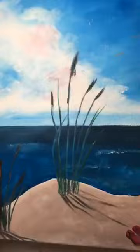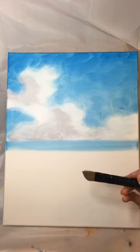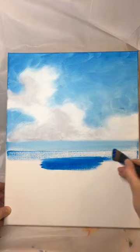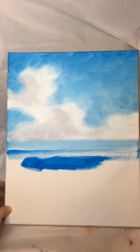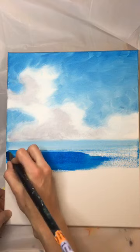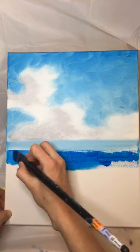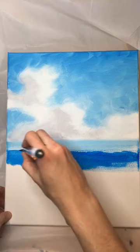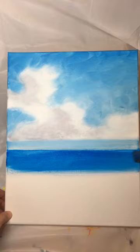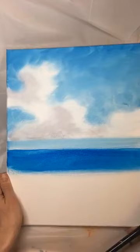I'm going to go into my blue paint. And I'm going to just find my horizon line again. I don't have a lot of paint just yet. Just kind of figuring things out here. Let's get some more paint there. All right, mine's kind of a little bit scratchy, so I'm just going to go over that again just to get that as smooth and crisp as I can.